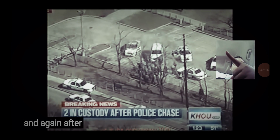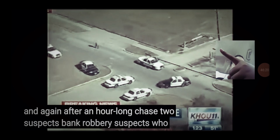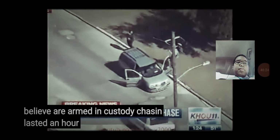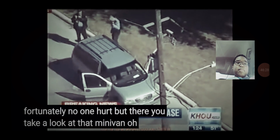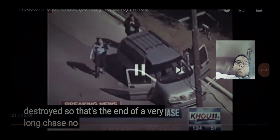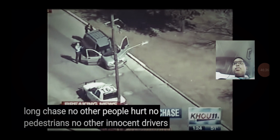And again, after an hour-long chase, 2 suspects, bank robbery suspects, who we believe were armed, in custody. Chase that lasted an hour, ended peacefully. Fortunately, no one hurt. But there you take a look at that minivan. Oof. Yeah, destroyed. So that's the end of a very long chase. No other people hurt, no pedestrians, no other innocent drivers. That is the good news.